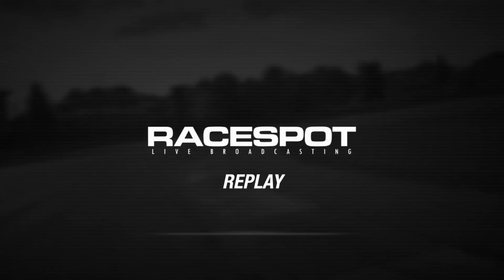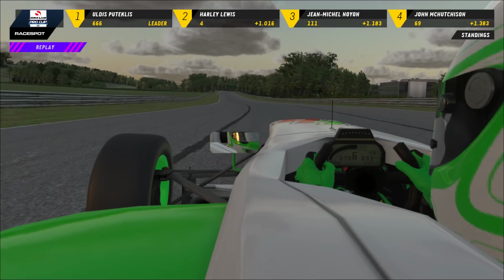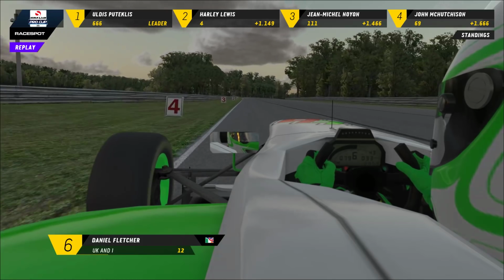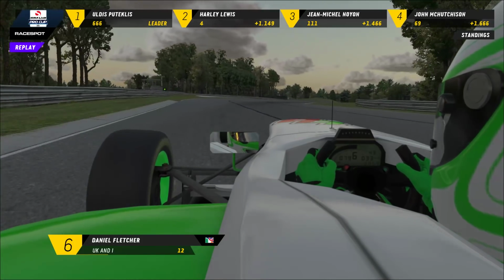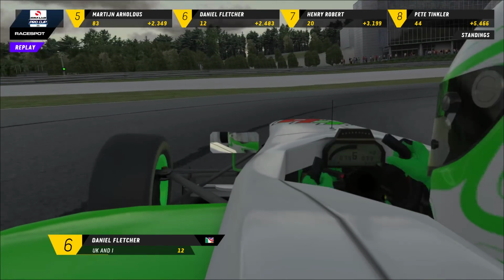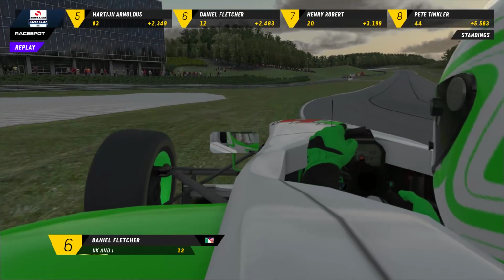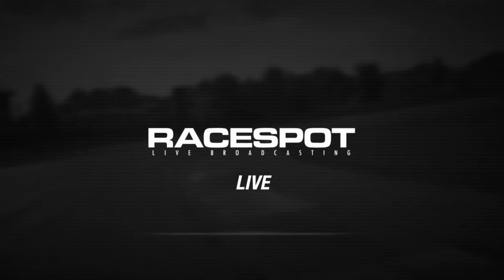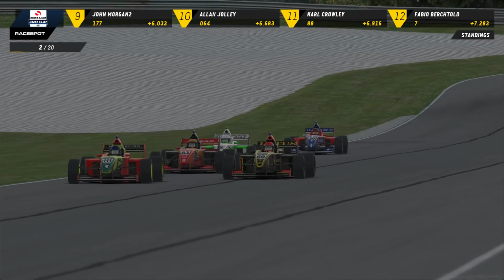Talking about the intricacies of this circuit and how difficult it can be. Daniel on the brakes down in towards turn 7. What did he do? I think it was just a little bit too much curb on the right hand or left hand side. And that's exactly what it was. He just rolls that car over the curb, gets a big bite of oversteer, and has to bring that car back underneath him. So he's going to lose a ton of spots.